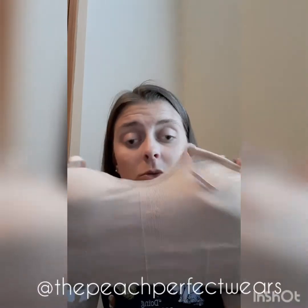What I do like about this one is the color. It's nude, so if I have a white t-shirt on, this is going to be the go-to one because nude is less likely to be seen through a white shirt than a white bra. So that's a fun fact for you. If you have a white t-shirt and your bra is showing, try and swap it out for a nude bra.